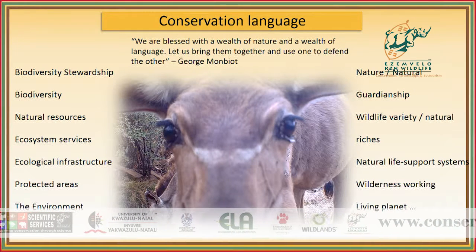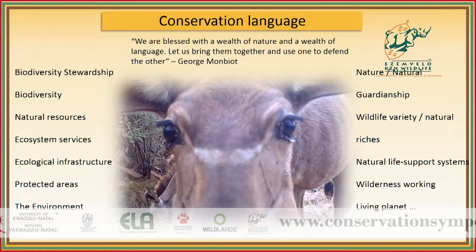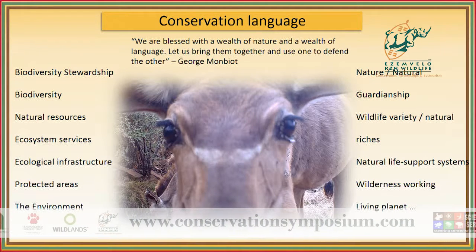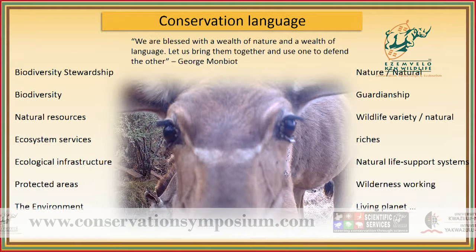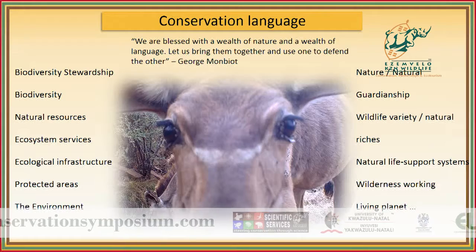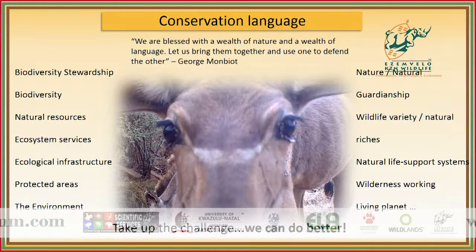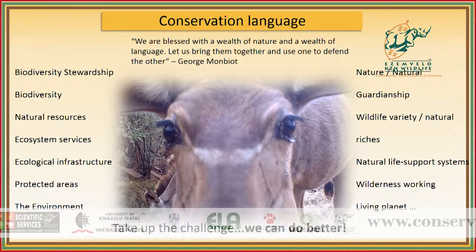So perhaps we should start using guardianship or wildlife variety, natural life support systems, wilderness working, a living planet, that sort of thing. Maybe we need to start trying to change how we speak. As he said, we're blessed with a wealth of nature and a wealth of language. Let us bring them together and use one to defend the other. And I challenge you all to come up with some new terms, maybe write them on the board outside, bring them to me. Let's see what we can come up with.